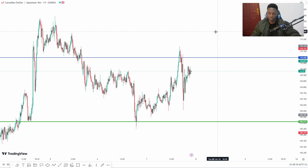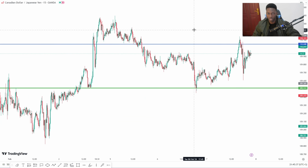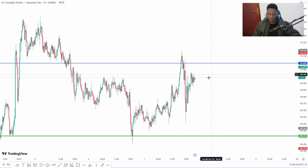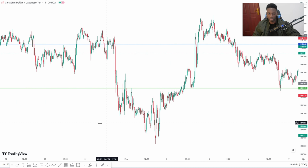Hey guys, so today I have a few market predictions on what I'm currently watching, especially this month of February moving forward. I'll start with CAD JPY. So I've been bullish on this pair for a while now. I don't think my bias is going to change anytime soon.